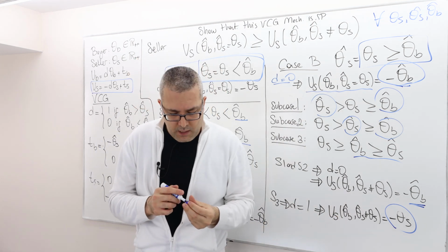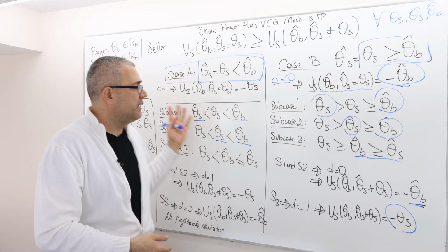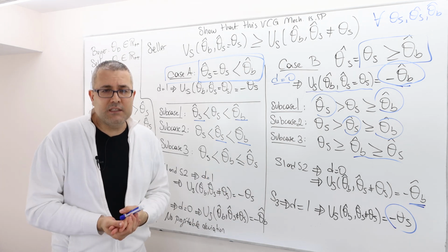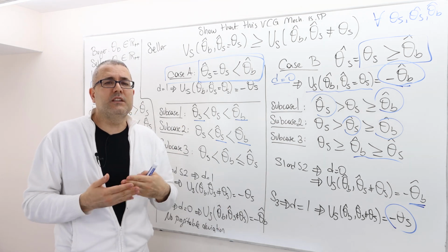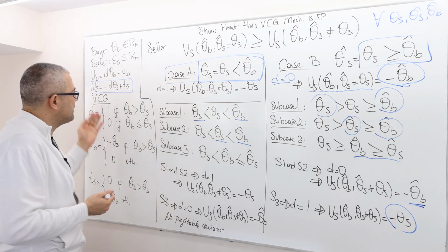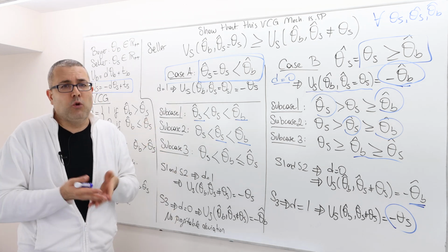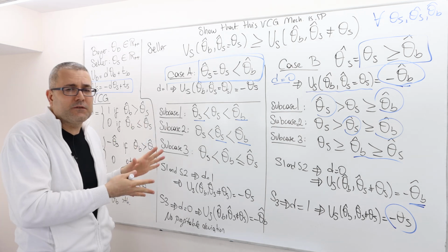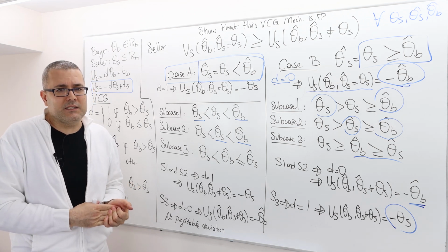In conclusion, we previously proved that the buyer has no incentive to deviate. Here we proved the seller has no incentive to deviate either, which means no player has an incentive to deviate, which means telling the truth is a dominant strategy for all the players, and hence the VCG mechanism in this particular example is strategy proof, as we already knew, we just verified it. But again, this is not a beautiful mechanism in this framework because it fails to satisfy individual rationality and budget balancedness.